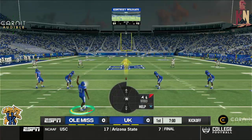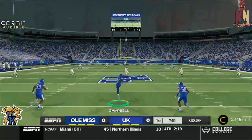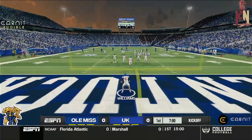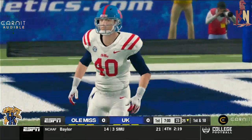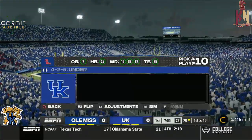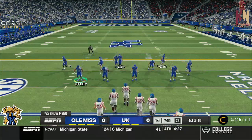Both teams are lining up for the kickoff, and we're just about set to get this one underway. And he got all of this one. Great kick. This one's going to be down in the end zone for a touchback. So let's see what the offense can do as they come out onto the field.